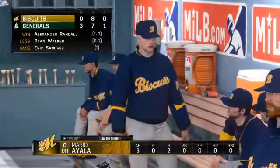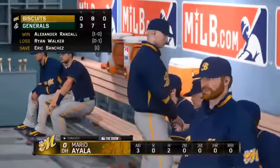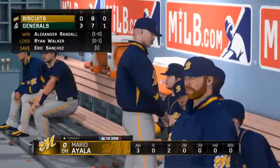I prefer more speed so I can get a home run in like 4 seconds.